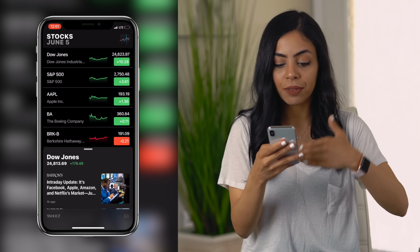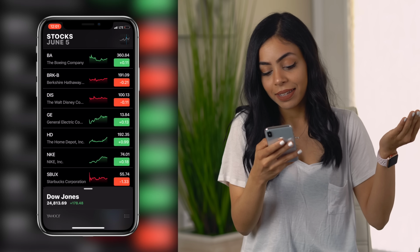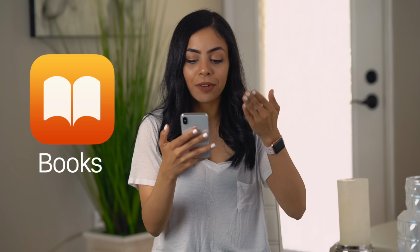And some smaller things to mention, the Stocks app is a little bit different because we now have Apple News in Stocks. I don't really use the Stocks app, but good to know. And another little thing, iBooks is now Apple Books, so there's a whole new name to it.